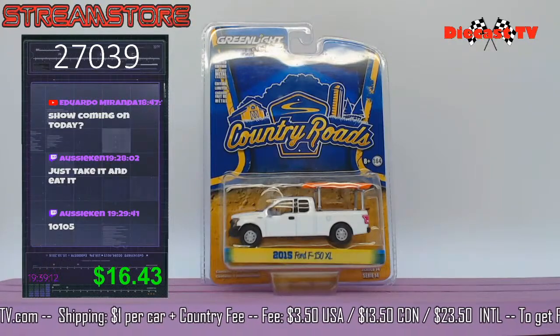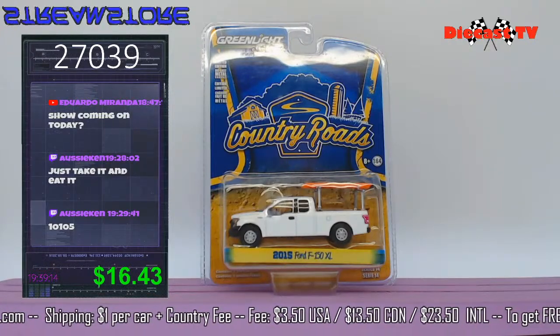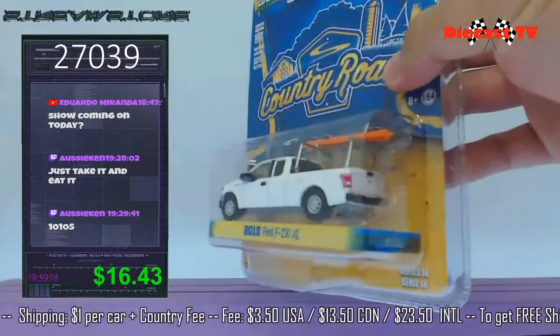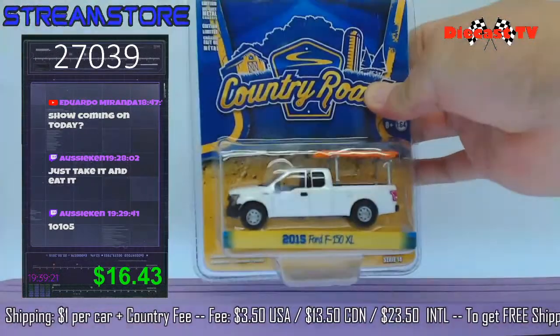Green Light Country Road 2015 Ford F-150. It's a really nice truck. Look at this. White truck. Really nice. You want that truck?